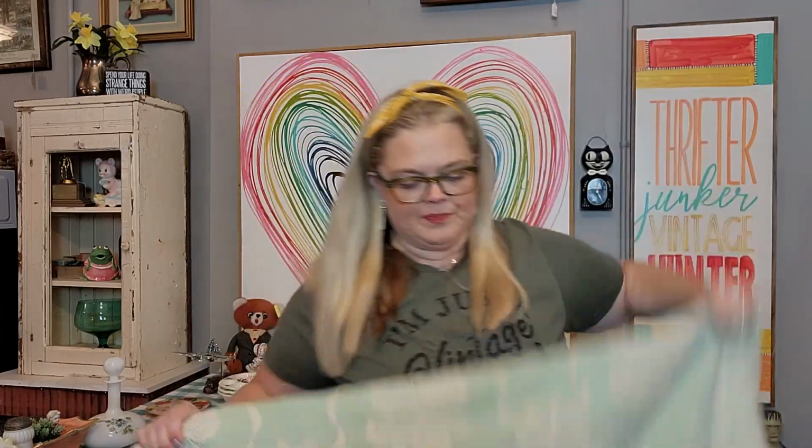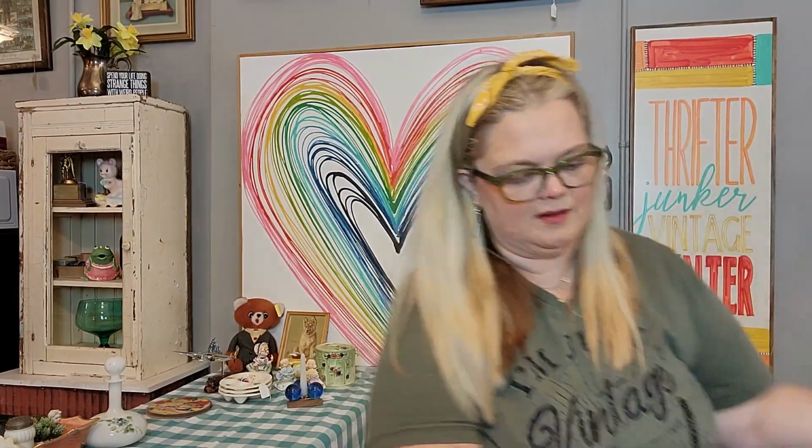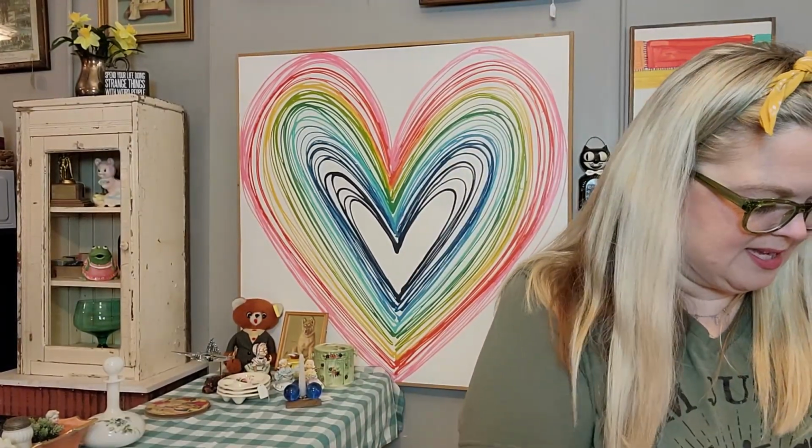So this will be available very soon in a sale. I will include the note with it because that's the history, which is what I loved about a lot of these things. But there are no holes, no rips, no tears, no stains. It's lovely. I am going to wash it to clean it, but it's a beautiful kind of minty green color.